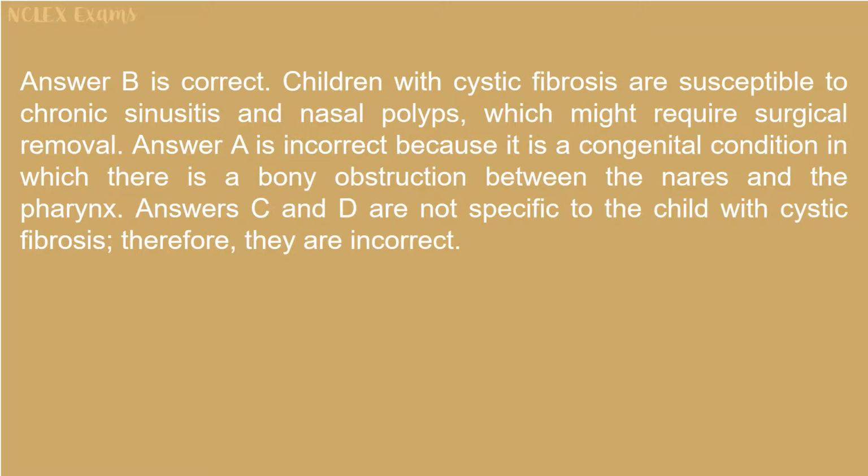Answer B is correct. Children with cystic fibrosis are susceptible to chronic sinusitis and nasal polyps, which might require surgical removal. Answer A is incorrect because it is a congenital condition in which there is a bony obstruction between the nares and the pharynx. Answers C and D are not specific to the child with cystic fibrosis, therefore, they are incorrect.